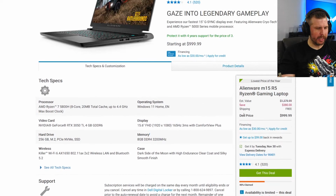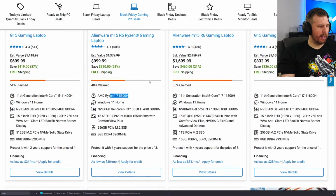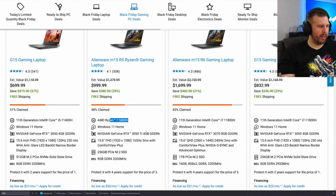This is not that good of a deal. It's okay. If you really want an Alienware M15 and you don't need a 3060, then it's okay. If it had a 3060, I'd be like, boom, that's a great deal, but only 3050 Ti, so too bad.